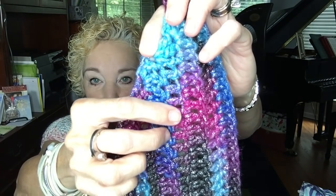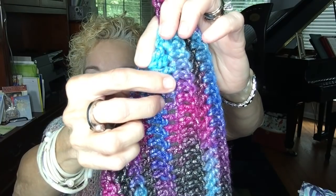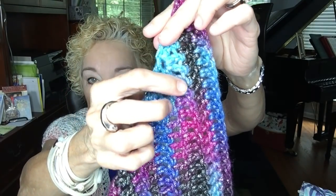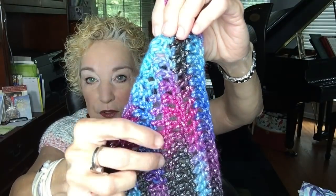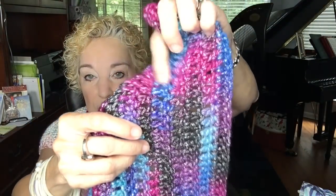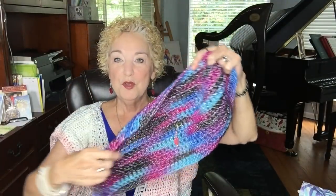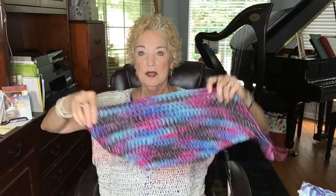The turquoise really starts right in here, and then it works its way into that row right there. And as you turn and go this way, it goes back to the cranberry. So it makes this little block here. Now I'm not sure it's going to do that all the way across, but I'm just going to continue making this. Now this is a crescent shawl, so it's shaped like that. It's shaped like that. And let me show you how it looks from this side, if you can see it a little bit better.